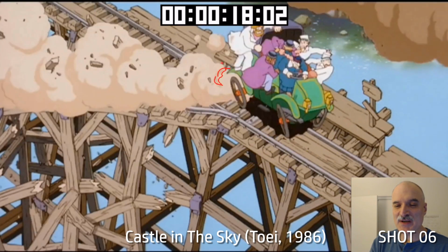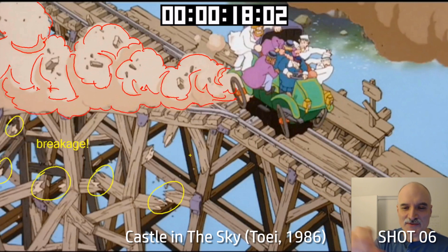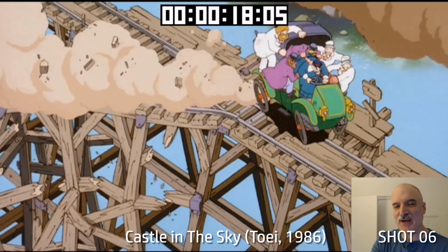There's so much happening here. All this needs to be integral. It needs to keep the same volumes, and you're animating the smoke on top of it. All these pieces are breaking here. Breakage, breakage, breakage.